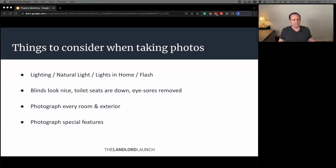Okay, a few things to consider when taking photos. We talked about lighting. Again, I like to switch the lighting up: open blinds, shut blinds, flash, no flash. Generally speaking, the more lighting, the better, but it can be too much. It can bleed it out too much. Too dark will do that as well. So it's about really getting enough shots of the various types of lighting so that you can find the right pictures. Because depending on when you're taking them, morning, afternoon, evening, those things can all change as well.